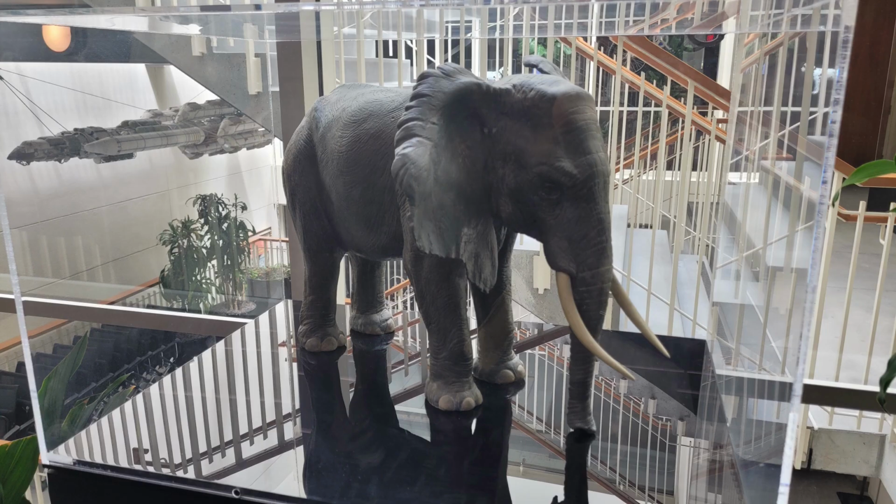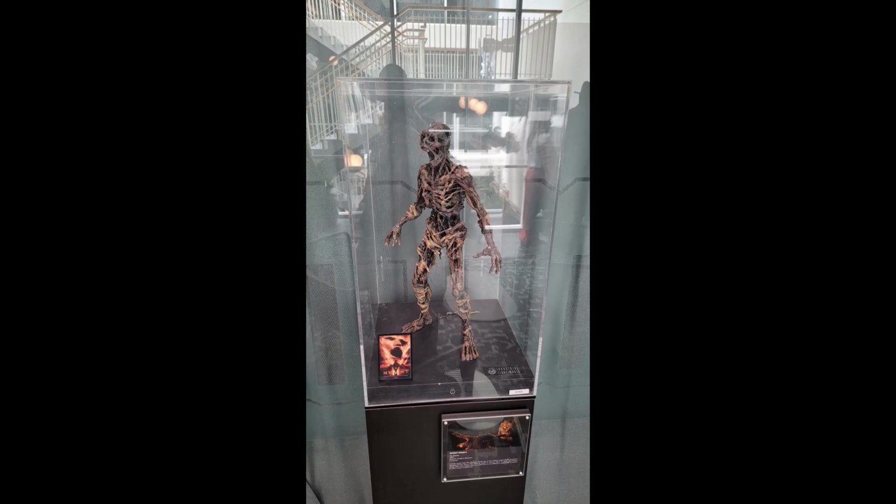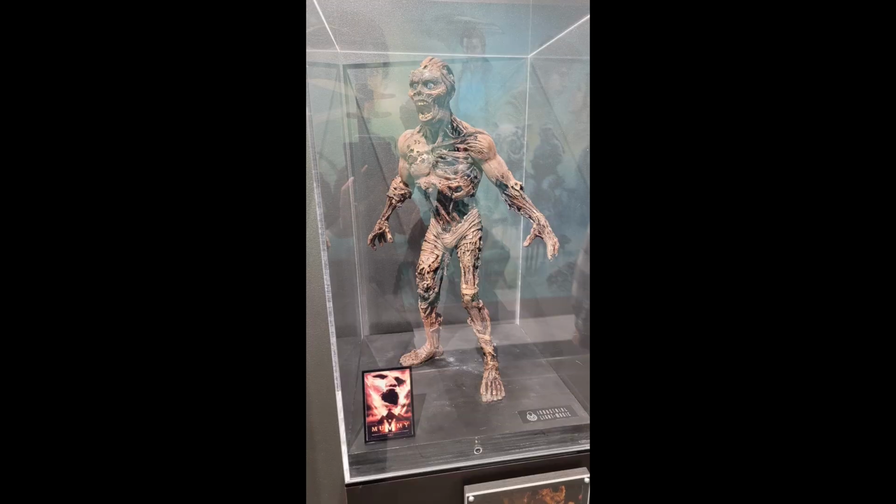That was from Jumanji. Yeah. I was going to say that. More 3D scans for the CGI animals they used in that film. Mummy again. I really enjoyed the Mummy. The first two Mummy movies I love. Yeah, they feel like great Indiana Jones movies. Third one, not so much.